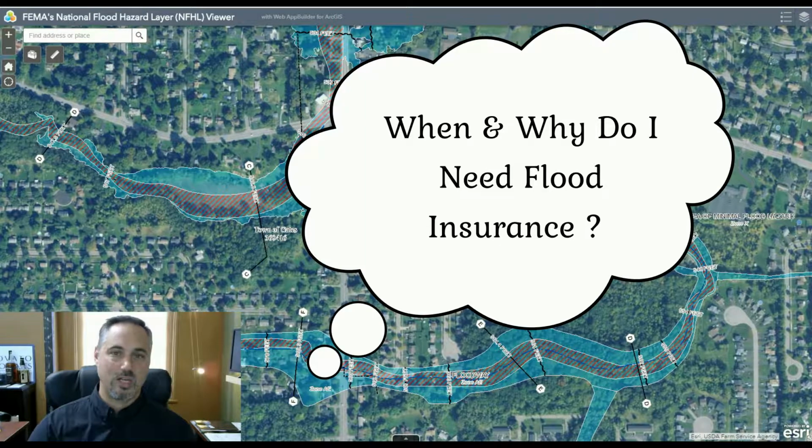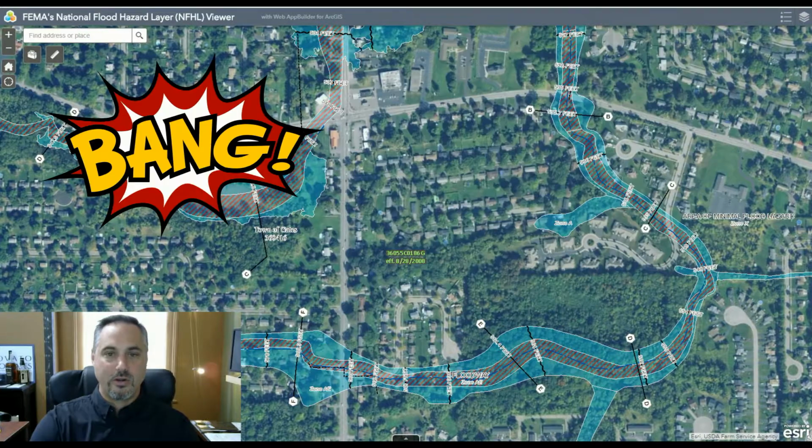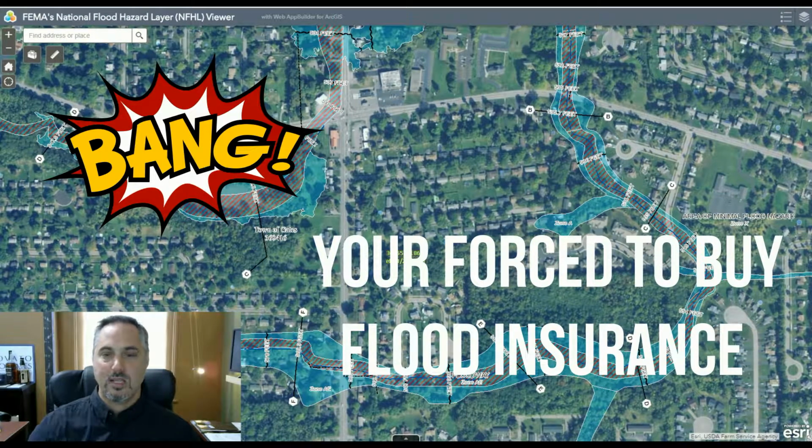So typically this is what happens. You're either purchasing or refinancing your property. The underwriter for the bank has done a flood search. It just so happens a section of your property is in a flood zone. And that's when you find out you need flood insurance. And by that time, it's too late. And what I mean by that is you've already made your purchase offer, you're already well through the refinance process or new purchase process, and you're knee deep in it. So you have no choice but to buy flood insurance.